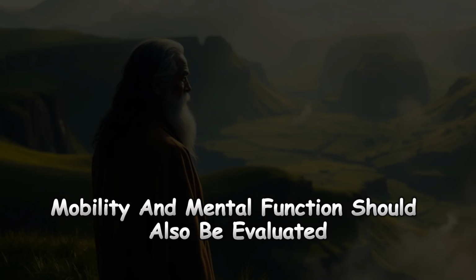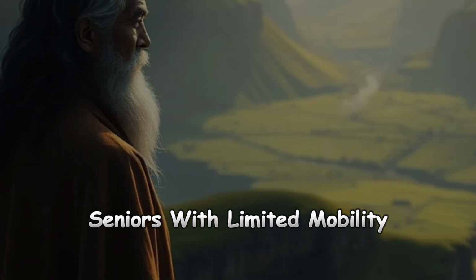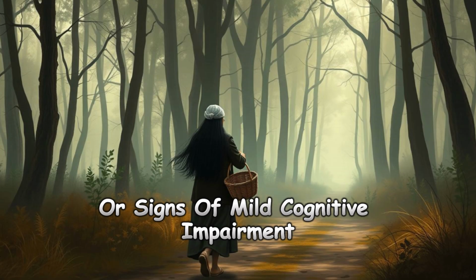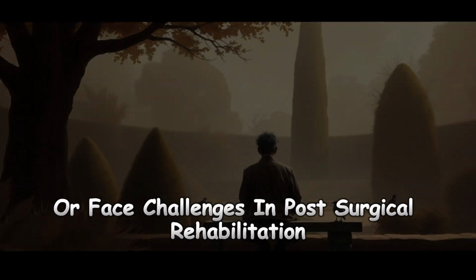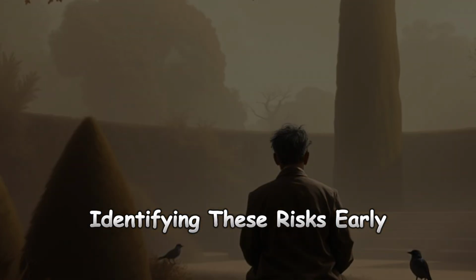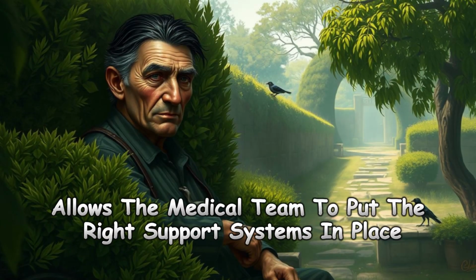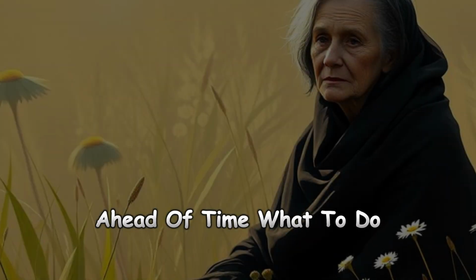Mobility and mental function should also be evaluated. Seniors with limited mobility or signs of mild cognitive impairment are more likely to have a longer hospital stay or face challenges in post-surgical rehabilitation. Identifying these risks early allows the medical team to put the right support systems in place ahead of time.